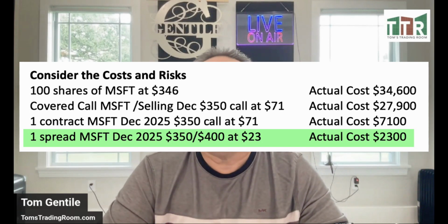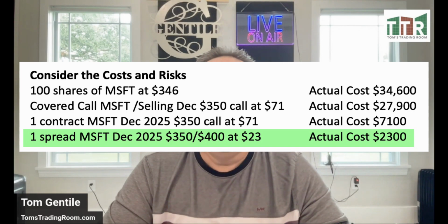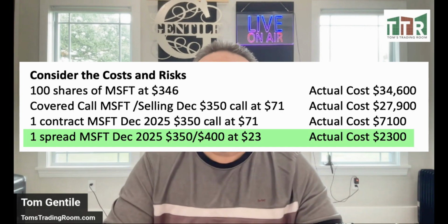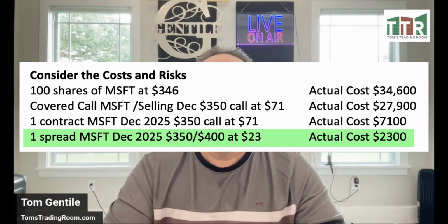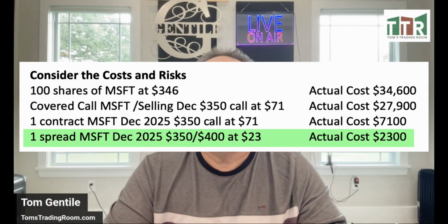Considering the cost and risks, if we look at buying 100 shares of Microsoft at $346, that's going to cost us $34,600. The covered call, meaning buying the shares of Microsoft and selling the December 350 calls at $71, reduces our cost to $27,900. If we bought a contract in Microsoft, that 350 call at 71, again, that gives us the right to buy Microsoft at $350 a share. That's only going to cost us $7,100. But the spread, buying the December 2025 350 calls and selling the December 2025 400 calls, gives us a combined cost of $23 or an actual cost of $2,300. So looking at this, we can see that the cheapest cost across here is going to be the spread.